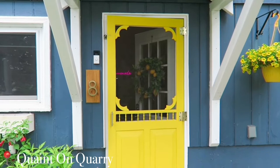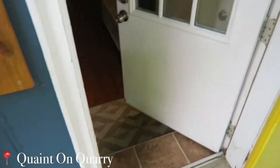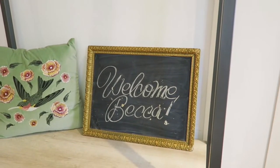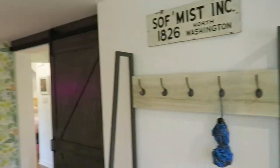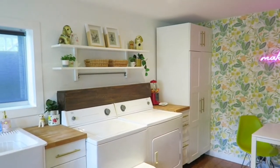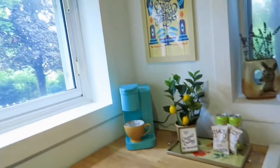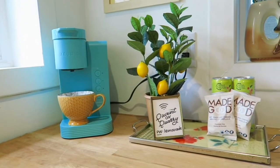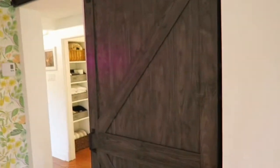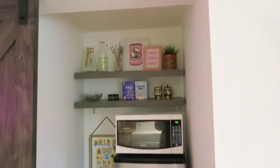Welcome to our first Airbnb in Halifax. This is the Quaint on Quarry. We were welcomed with a sweet little message board, and I absolutely love the cozy and vintage inspired decor of this Airbnb, the epic make lemonade sign, a washer and dryer if required, and then over here we have a little pop of color for the coffee bar and some snacks and drinks, which were very appreciated. Over here behind this farm door, we had a toaster, a microwave, and a fridge that was stocked with water bottles, plus some tea and coffee.